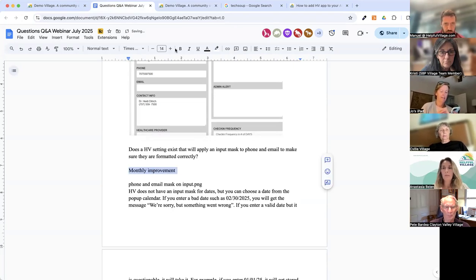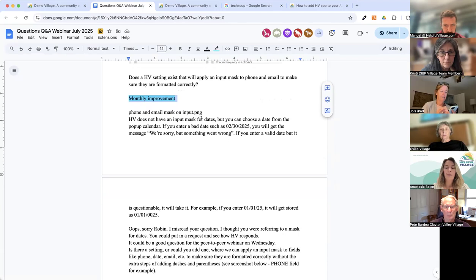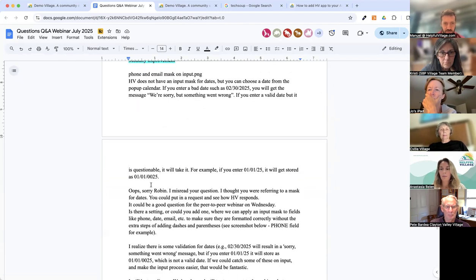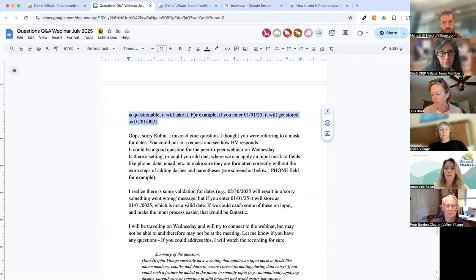I'm just going to make a note quick here. And then the second part of the question I have not read yet. Phone and email mask on input. Helpfully does not have an input mask for dates, but you can choose a date from the pop-up calendar. If you enter a bad date, such as this, you will get the message, "We're sorry, but something went wrong." If you enter a valid date, but it is questionable, it will take it. For example, 01/01/25, it will get stored 01/01/0025.